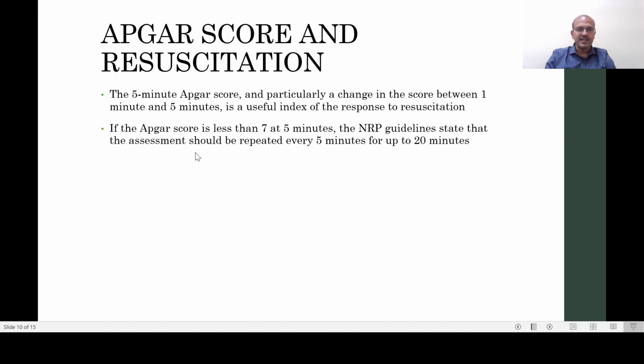The baby will respond, but you may need to think of other things like the H's and T's if the baby is not responding. If the Apgar score is less than 7 at 5 minutes, the NRP guidelines state that the assessment should be repeated. So this is an ongoing assessment to see the response of the baby.